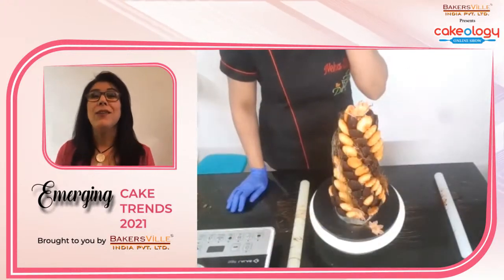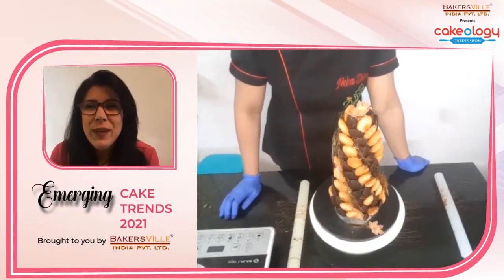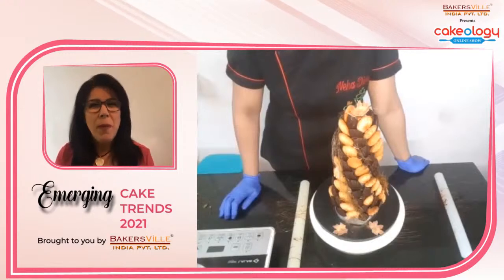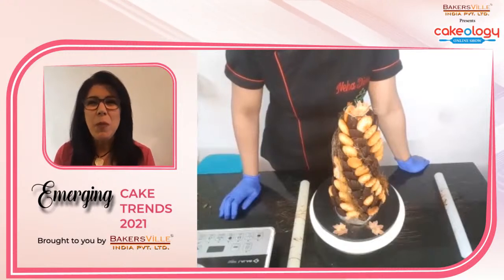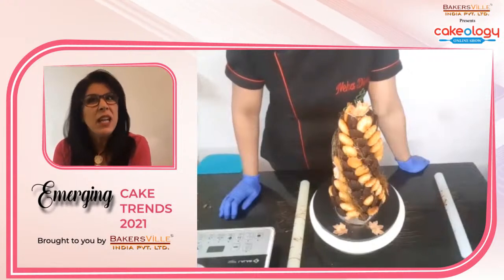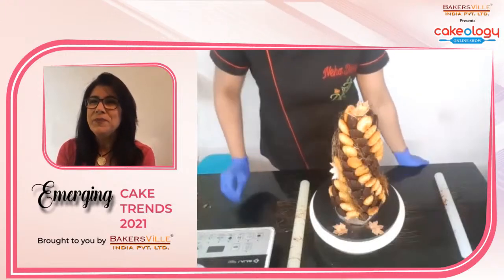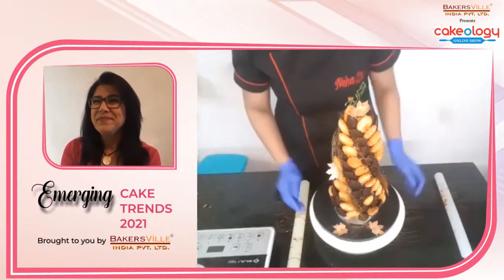Pretty as a picture. We are definitely thinking emerging cake trends for 2021. They've got to include towers, rip apart things. These Madeleines, these rip apart Madeleines, absolutely beautiful, so decorative and so easy. Thank you, Bakersville. And thank you, Neha. Neha, what a beautiful job. Thank you so much.